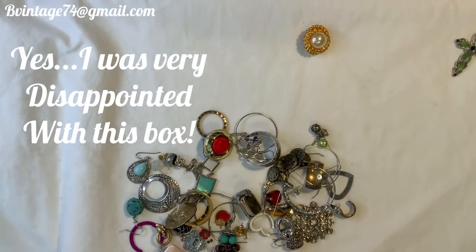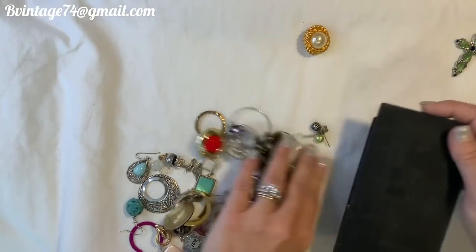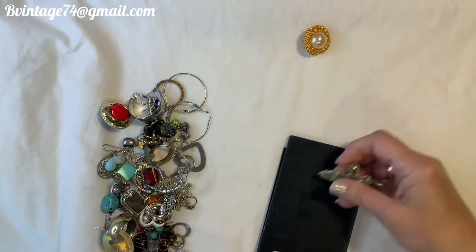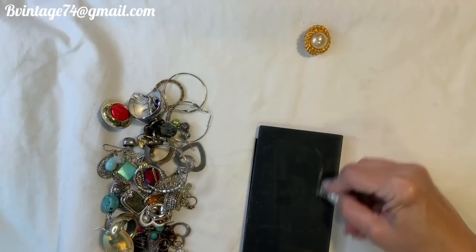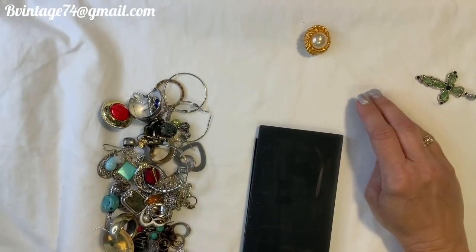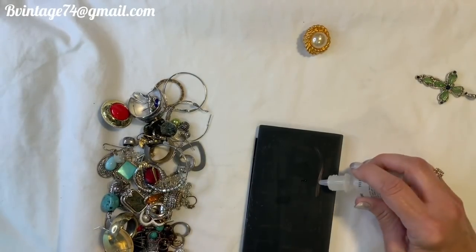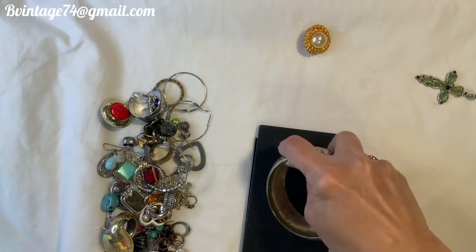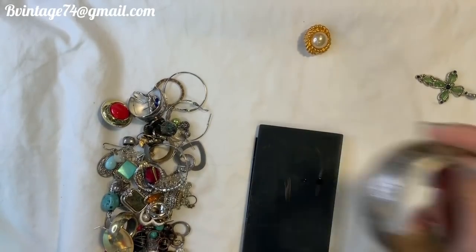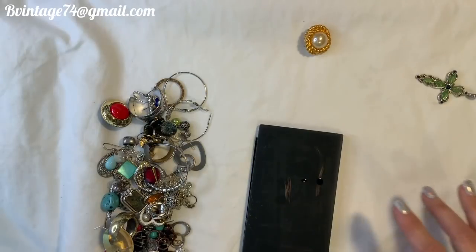Bummer. All right, well, we can test this, I guess, and then off camera I will untangle that, and I'll show you if anything is worthwhile. This is not scratching like it's silver. Let's test this just for kicks and giggles. No, that's not scraping like it is, so I'm not even gonna bother to test it.